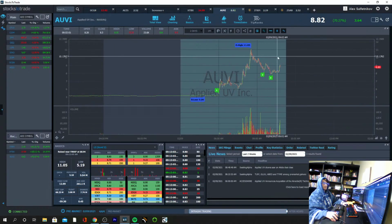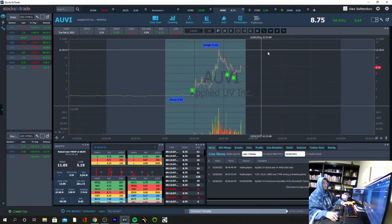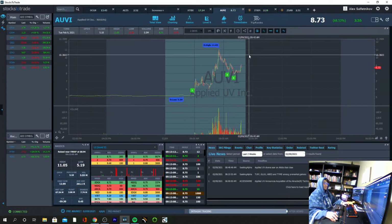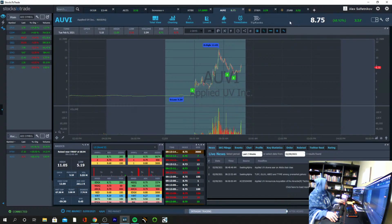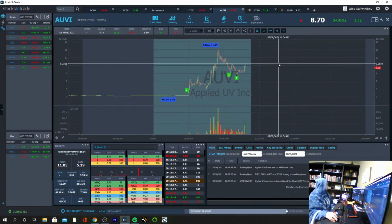So on this one, I'm just kind of sitting back and letting it do its thing, not super biased in either direction, but obviously still leaning more towards the short side. We'll see how it trades.